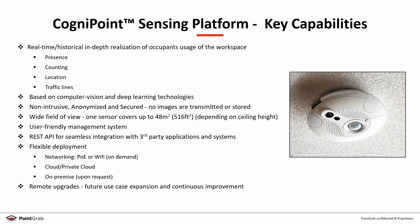All of the sensors are managed by a cloud-based or private cloud management system that can commission and control the devices, perform health monitoring, issue firmware upgrades and updates, and also provide a REST API with the data towards third-party applications. The idea here is that if you want to add new use cases or new features, there is no need to touch the hardware. Everything is done through remote upgrades and again managed through the cloud management system.